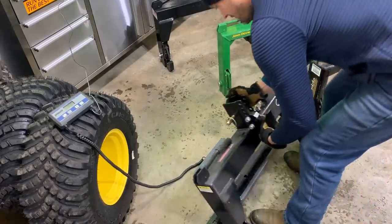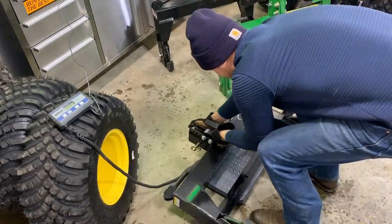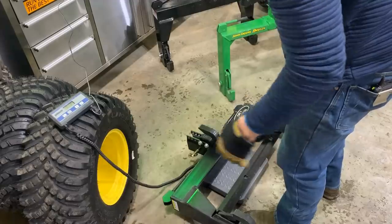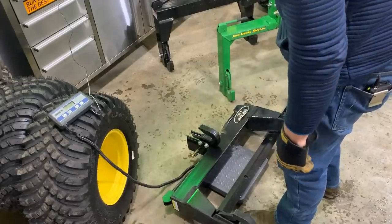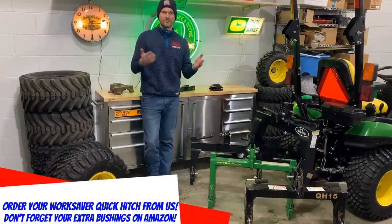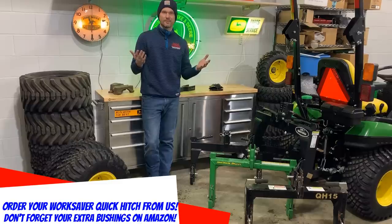Okay, last one up here is the Worksaver Quick Hitch. 71.2 pounds for the Worksaver Quick Hitch, okay? All right, so those kind of results are ones that speak for themselves. You can see what the weight is, you can see what you're paying for then, right? So weights kind of speak for themselves, right?